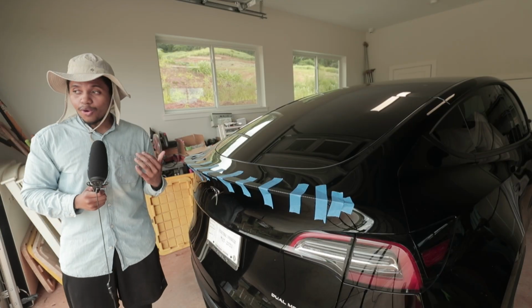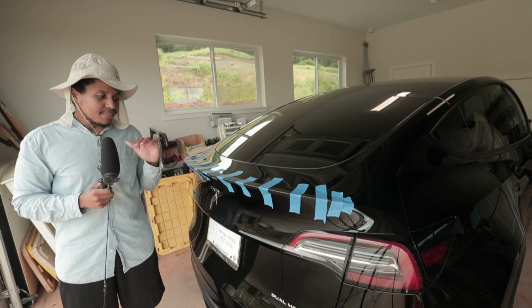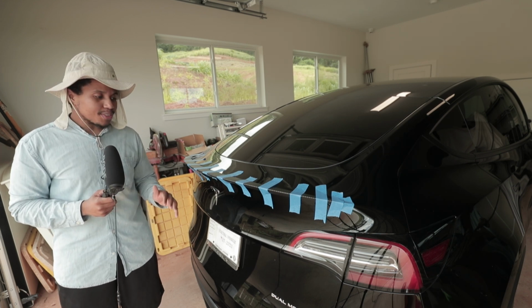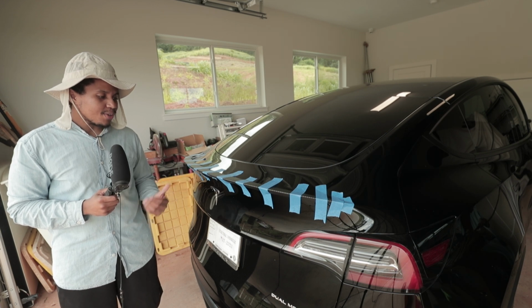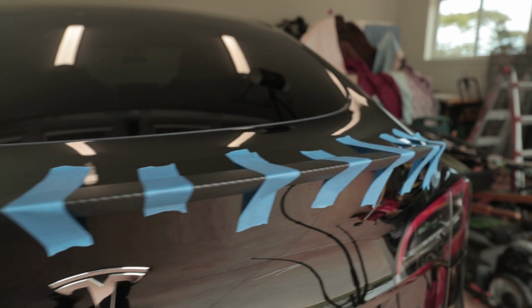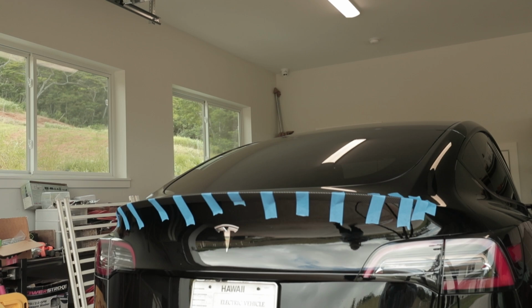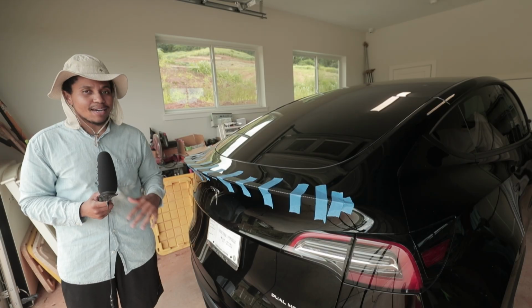All right, guys, so this whole process took maybe like 5 minutes total. So far, so good. Build quality looks good. This thing's really not moving at all. You obviously don't have to add a million pieces of tape like I did, but I'm a super anal guy when it comes to my cars, and I really want to make sure that this guy stays down, no issues.